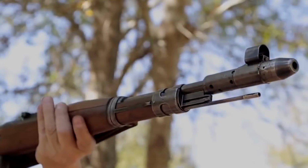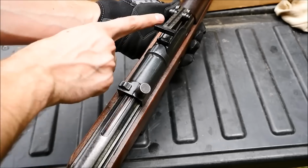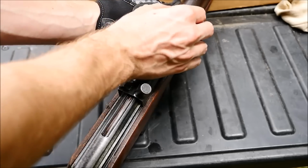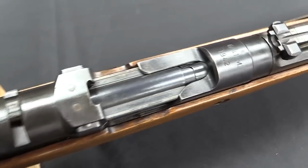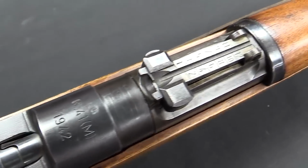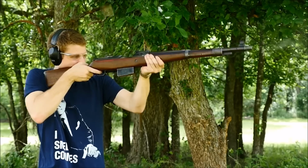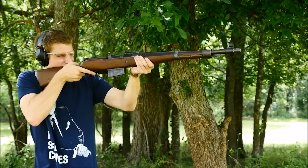Although the G41 was a semi-auto weapon, its integral non-detachable mag presented limitations. Loading the mag was a slow process, impacting the rate of fire. Reloading required the use of stripper clips, which were not as efficient as detachable box mags commonly found in other rifles of the time. This hindered the rifle's ability to sustain a rapid and continuous rate of fire during engagements.